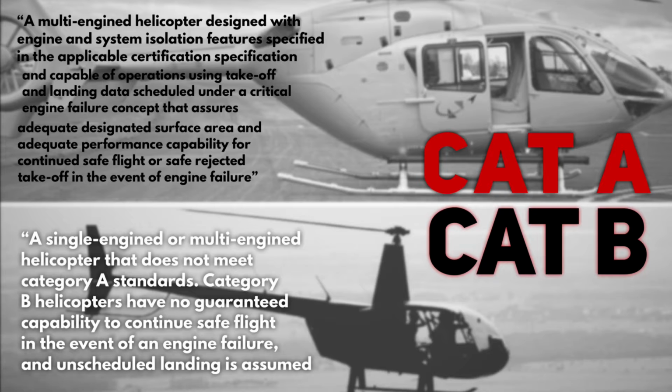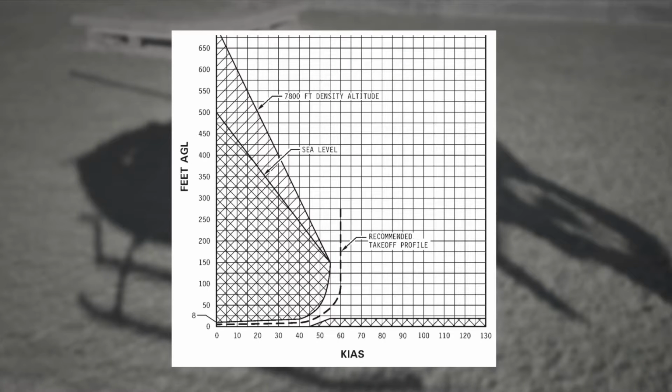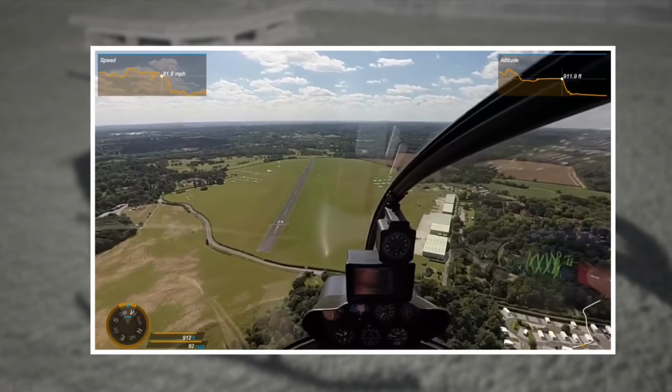The normal takeoff profile is designed to keep you out of what's known as the dead man's curve, the height velocity diagram that is published in the flight manual. This graph shows you at what altitude and speed combinations a safe auto-rotation landing may be achieved if correctly flown.